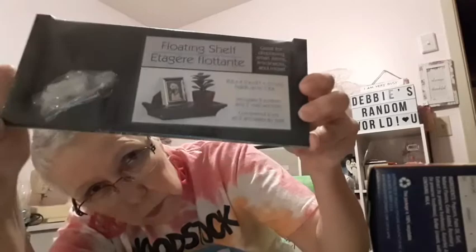And my OCD will let me do that, but it won't let me get things crooked. Oh my gosh, that would drive me nuts. Anyway, give you a better look. Let's see if I can, without the glare, that's what it looks like right there. And it's got the kind of a lip, as I call it, to hold your things up there to keep them from sliding off. Really neat. Really super neat. Okay.